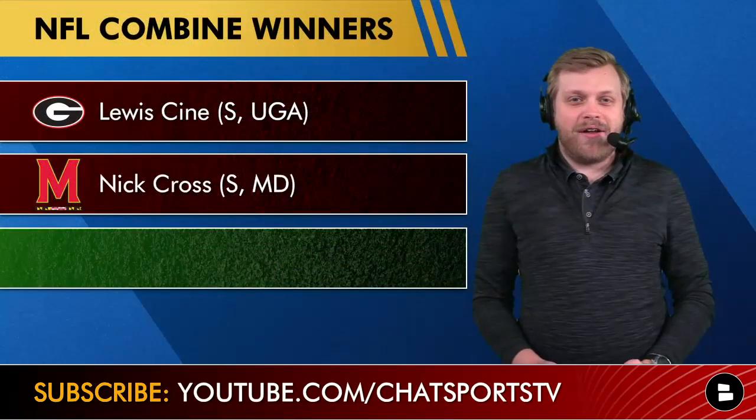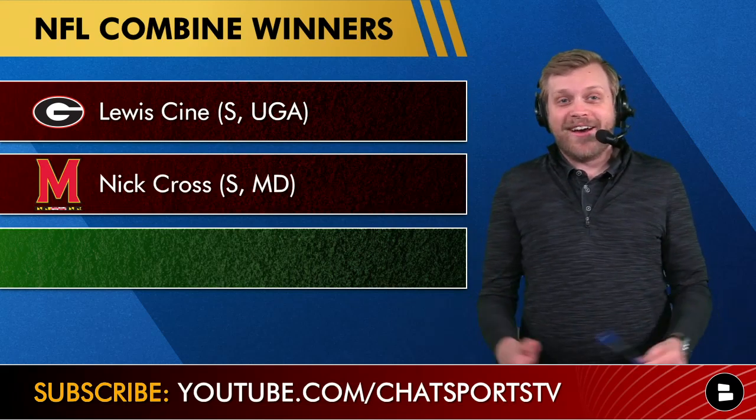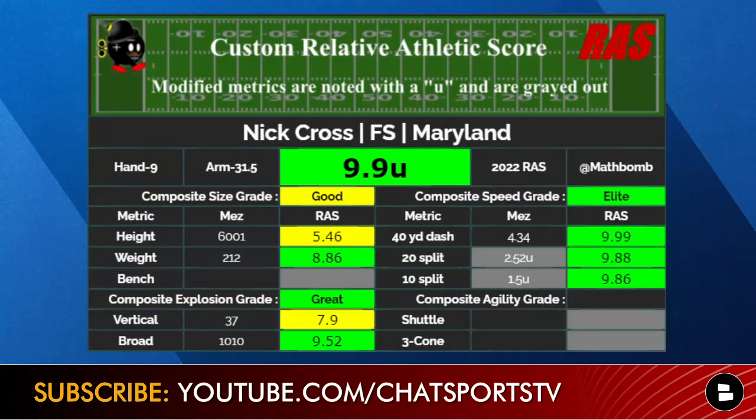Nick Cross out of Maryland, who was hyped as, hey, this guy's going to test really well. He did. Awesome production out of Cross. Florida fans, understandably, in shambles over that one. 6'2", 4.34 40-yard dash. I'm a big fan of this safety class, as I seemingly always end up being. Looking for free safeties, this is a good prospect.